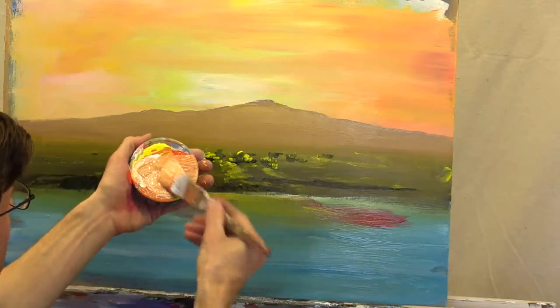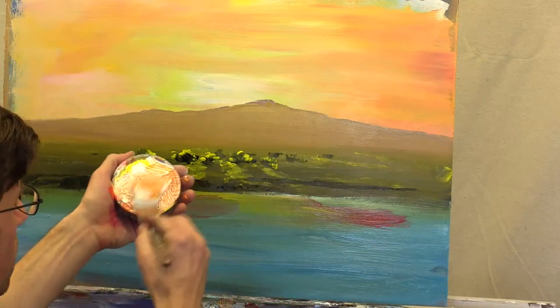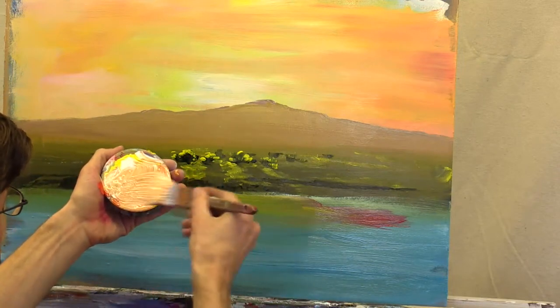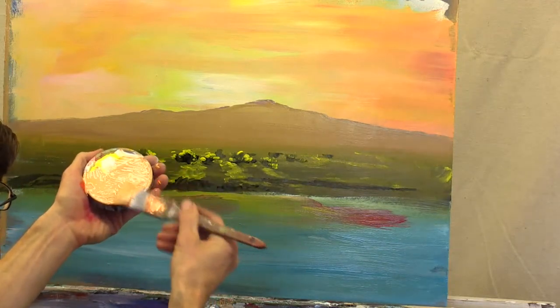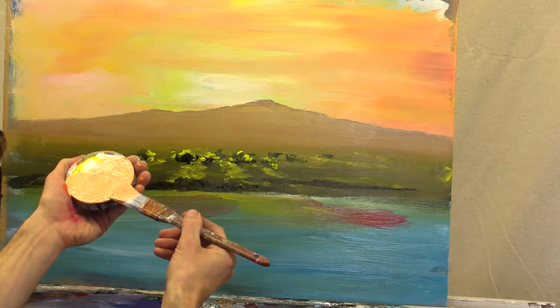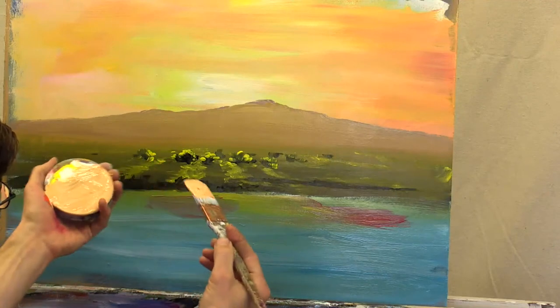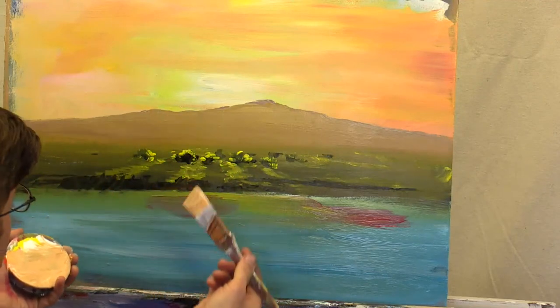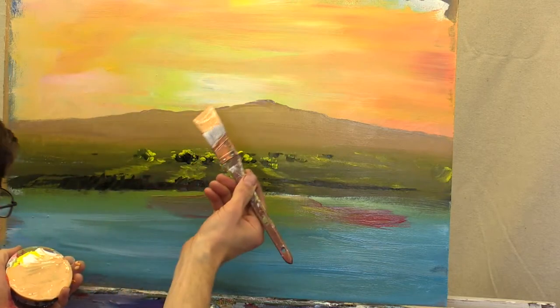It's got to be lighter than the water. And when you mix paints, they typically get darker, not lighter. So you want to usually add white when you're mixing in order to create the look of reflection. You got to counter that undesired effect of it darkening. Okay, so now this color, this peachy color, will be the reflection of my yellows, not my oranges, my yellows.